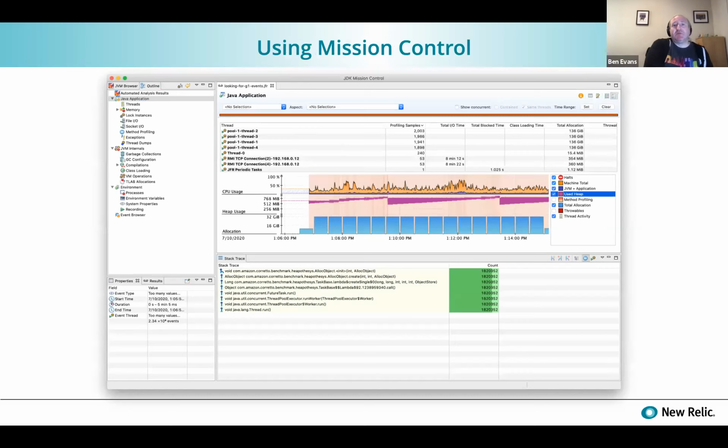So here's the Mission Control dashboard, is what it looks like. You can probably tell, for those of you who've used the Eclipse IDE, that this widget set probably looks really familiar. And sure enough, Mission Control, JMC, is built on top of the Eclipse widget set. And it's a great desktop tool.